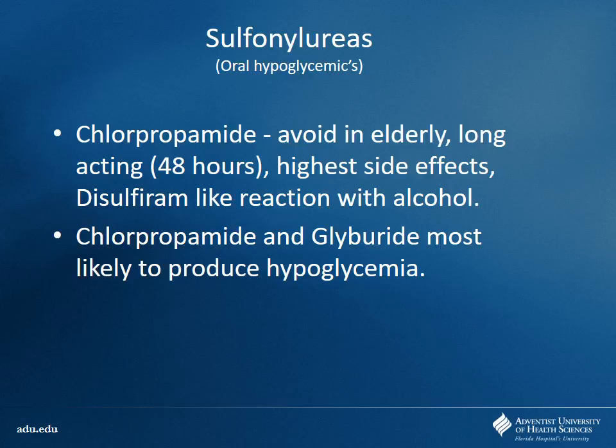So clinically, when you're looking at this, chlorpropamide and glyburide are the most common ones to cause hypoglycemia. So those are most likely the ones to be problematic for your patients, which is why you see a lot more glipizide probably being used out there in the clinical world.